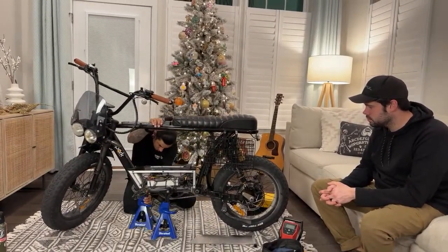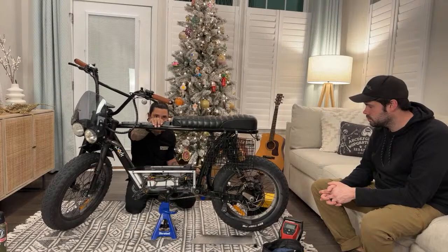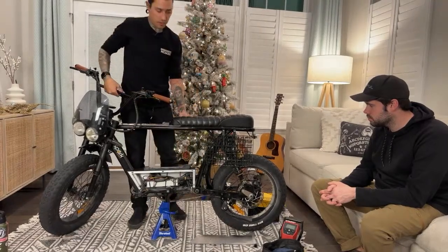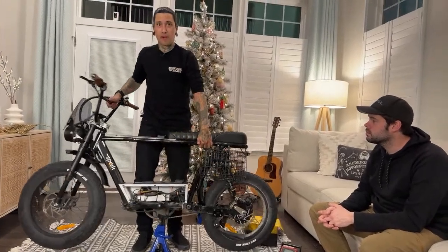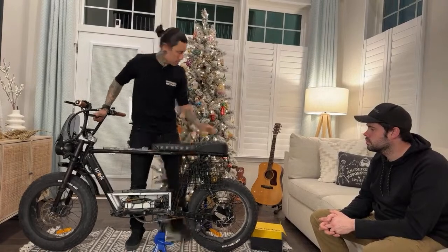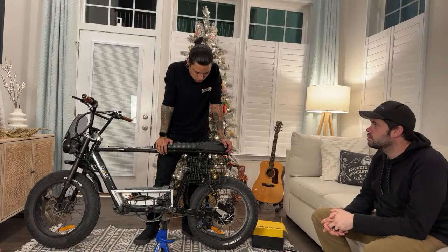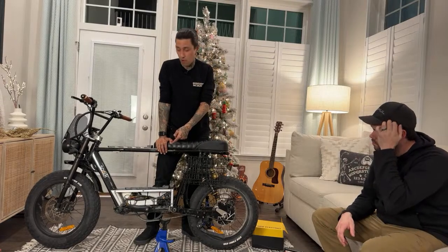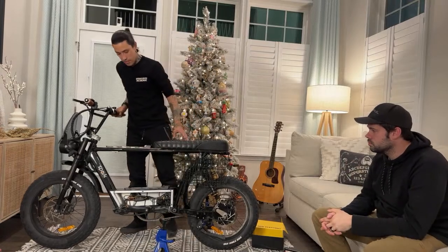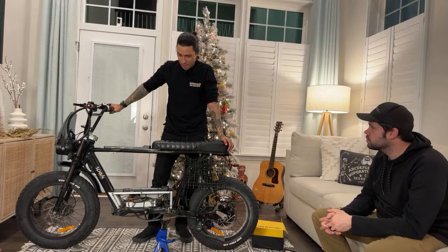Dimebag Darren said, if I change the controller, what is the most I can feed stock motors? It all really depends on how big the motor is, really. This is a 1,500-watt motor, and I think they're pushing 3,000 watts out of it or something. And then you can actually put a 52-volt battery on this 48-volt bike and make it go a couple more miles an hour. I'm trying to figure out what to do here. I don't want to flip the bike over, but I think I might have to.